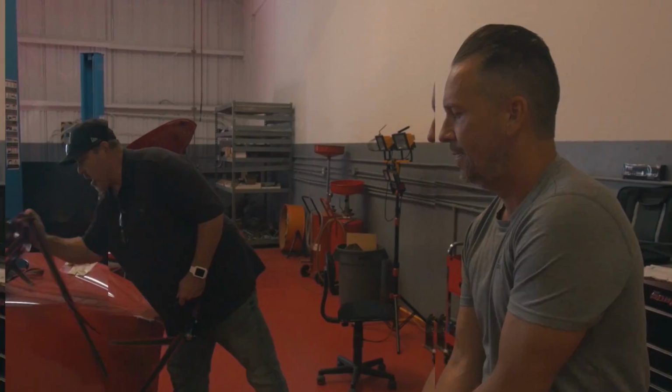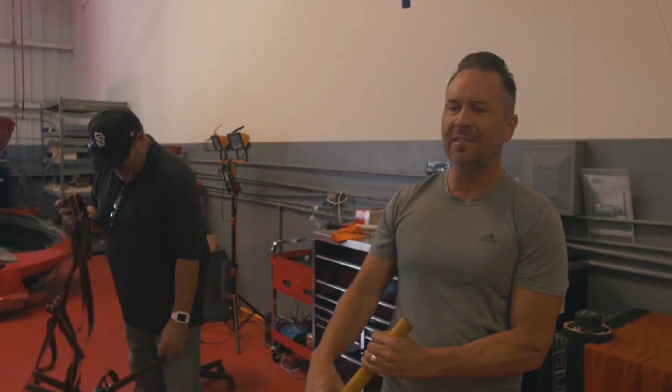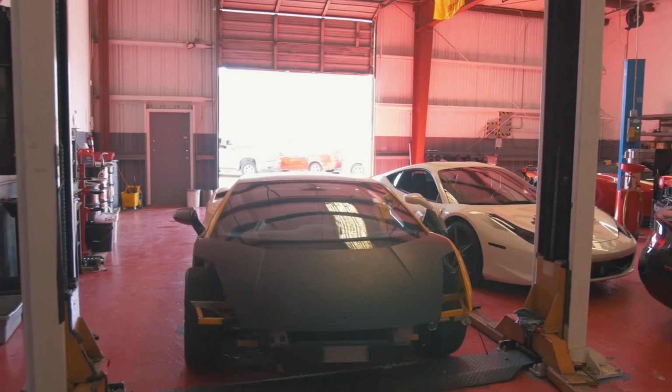It's a lot of work just to change the oil. For sure, man. Much for just an oil change. Most expensive oil change ever. $100,000 oil change.